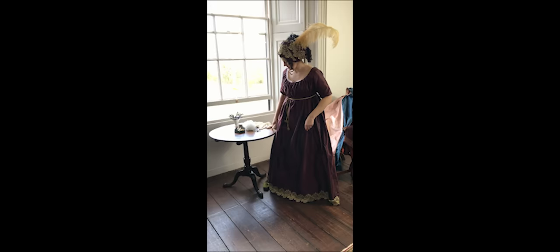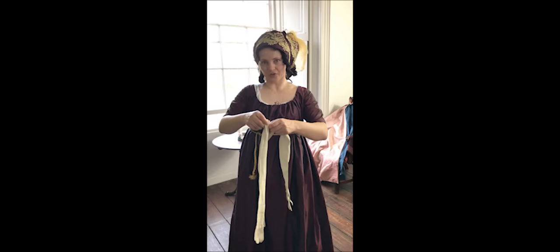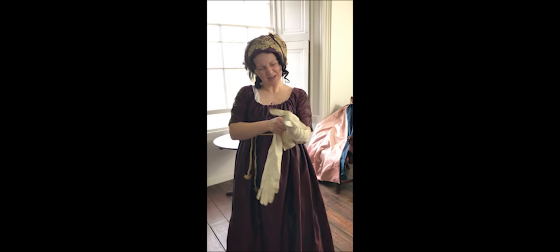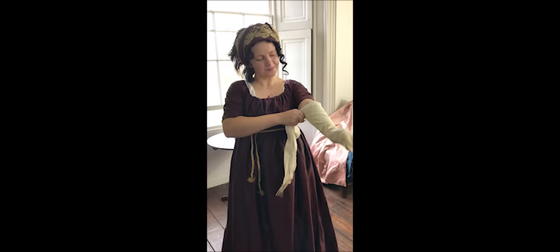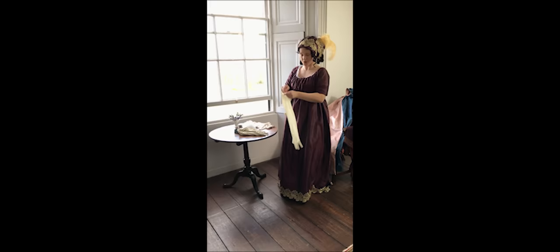Original gloves were usually made of leather. So these ones are original antique ones. Unfortunately, they're too tiny for my meaty arms. So it's not going to work. No. Maybe. Hold on. No. Oh well. Substitute.